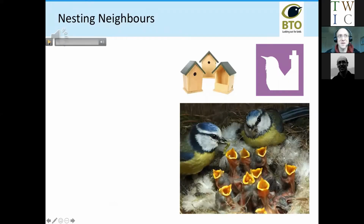They sound like this when they sing. A little bit like the start of Beethoven's Fifth Symphony. These are blue tits, of course.